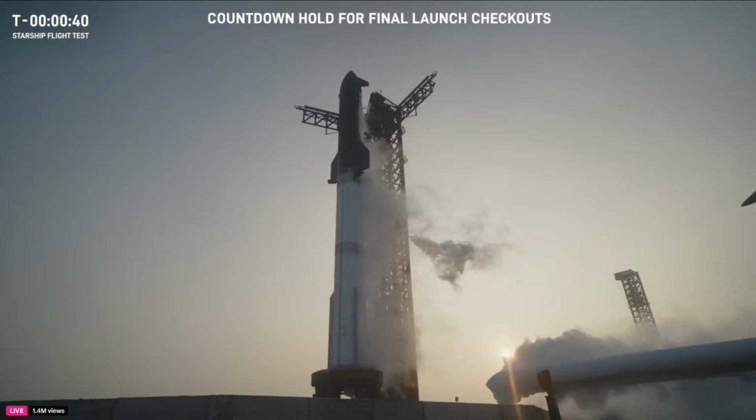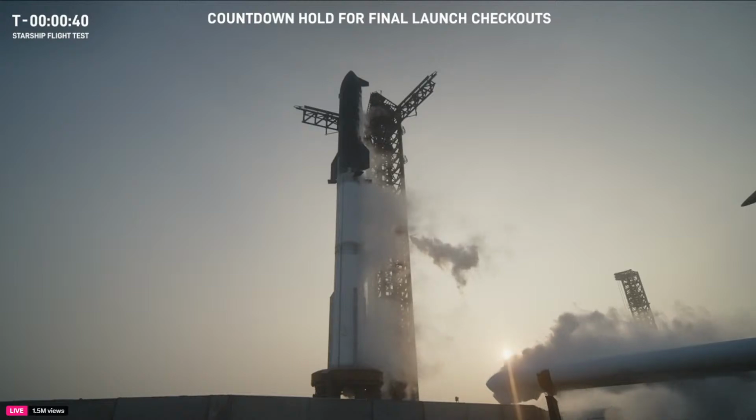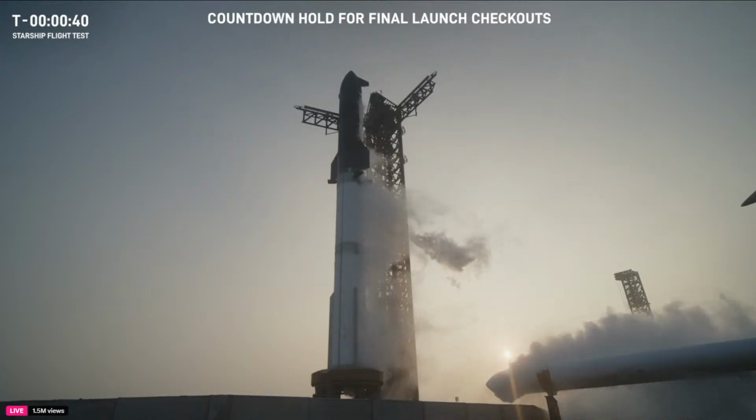If that does happen, we can go as early as tomorrow, but that clearly depends on what work we might need to do to fix any issues. So just obviously stay tuned. But right now, we're a little over 5 minutes into this hold today. We've got a couple more minutes that we can hold at T-minus 40 before we have to kick out.